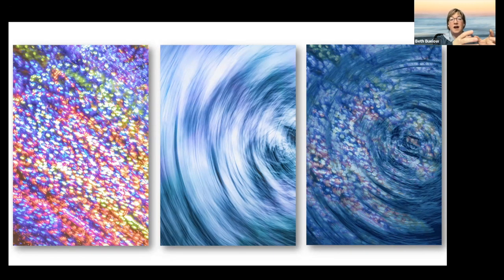So you can take your ICMs and use them as a base for other images, combine them, combine a still, like take the still and then do an ICM and you'll get some interesting texture and results.